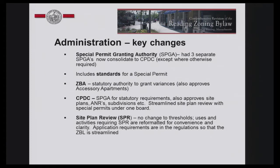We currently have three separate special permit granting authorities. That's been consolidated. The CPDC will be the special permit granting authority for statutory requirements, also approving site plans, A&Rs, subdivisions, and then that can be incorporated with site plan review. We heard from folks that we're bouncing from board to board, go to zoning board for this, come back to CPDC for that, and it was overly complicated, so we've streamlined that.